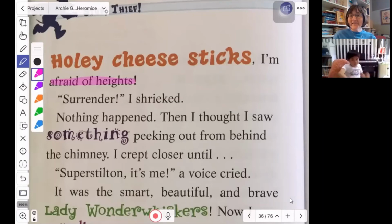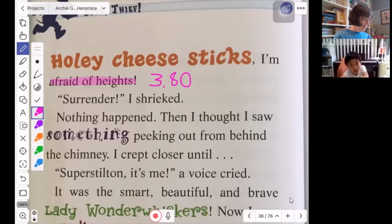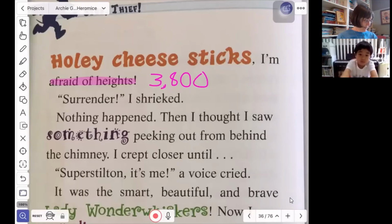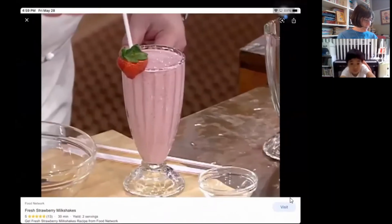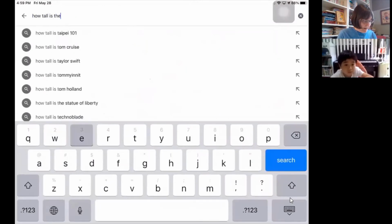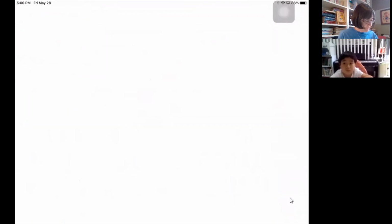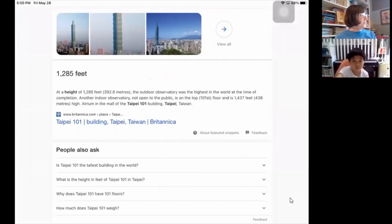A building. Do you know your height? My height. 3,800. 3,800. Like that? Yes. 3,800. Well, let's see here. Let's see how tall the Taipei 101 is, okay? How tall is the Taipei 101? This is, well, let's do meters. So it's 392.8 meters.